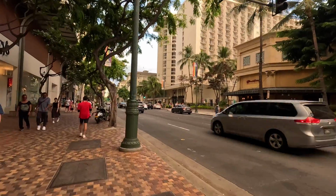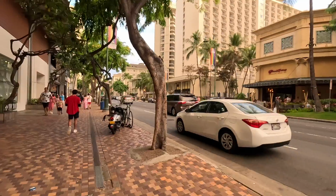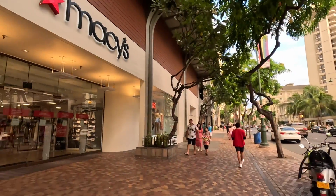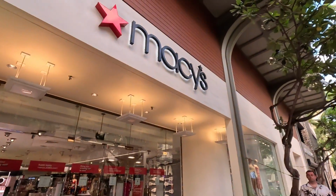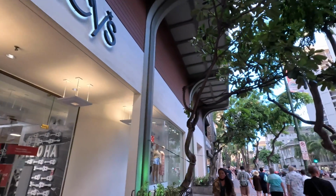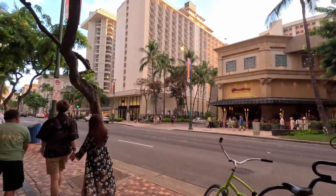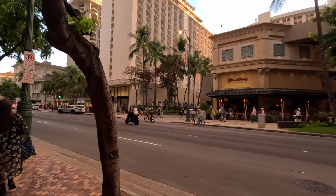On my right-hand side is the Cheesecake Factory, and just directly ahead of me is the Outrigger Waikiki Beach Resort. We have done a walkthrough of that property if you want to check that out, and again, it's just across from the Macy's, or diagonal from the Macy's. Now, Outrigger Waikiki Beach Resort is located here, 2335 Kalakaua Avenue.